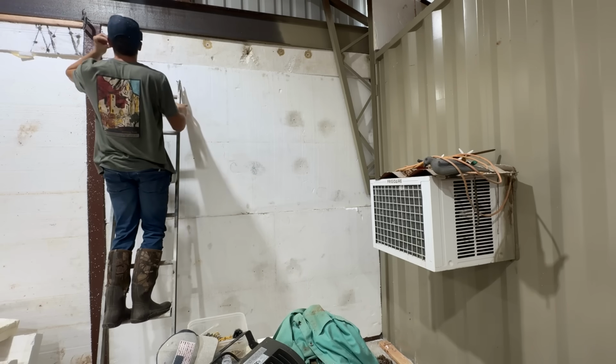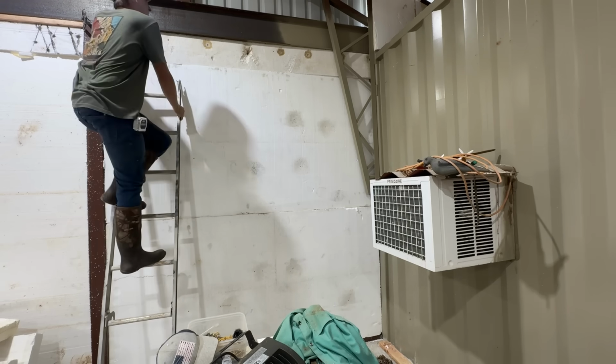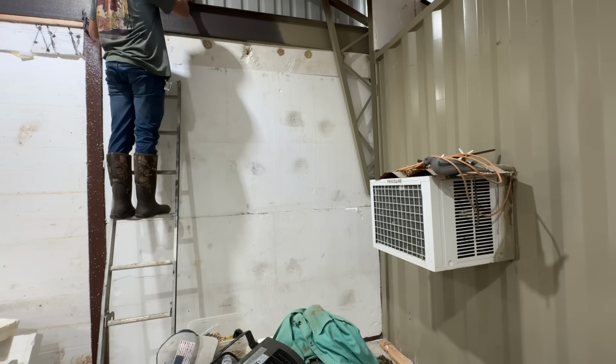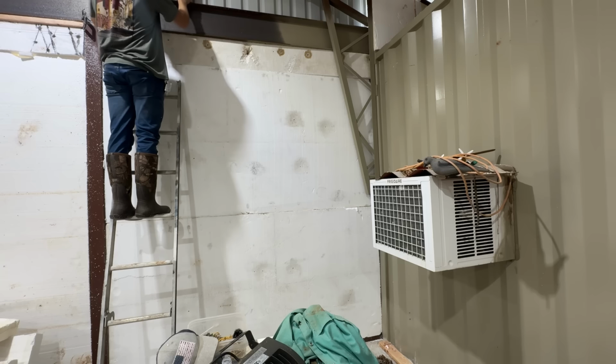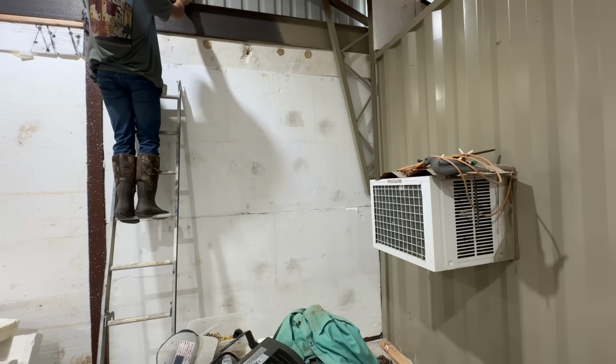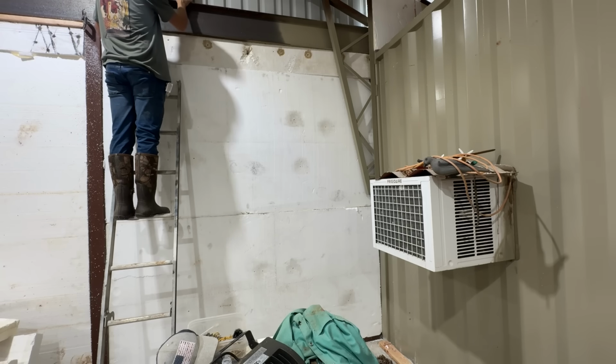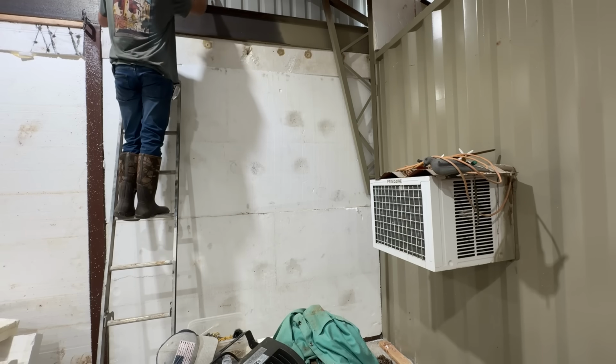Yeah, that is a win. Now I got this terrible piece. This is like the hardest one to put in. That one over there I had to cut into 4 pieces, I think, to get it to actually fit back up in here. It was a chore.